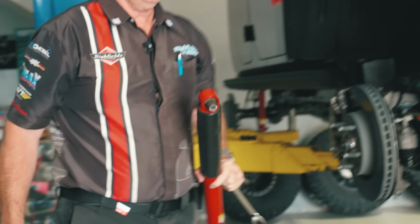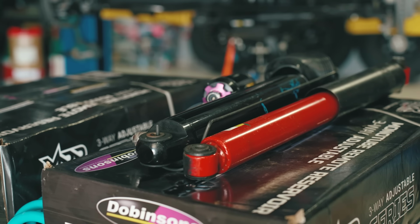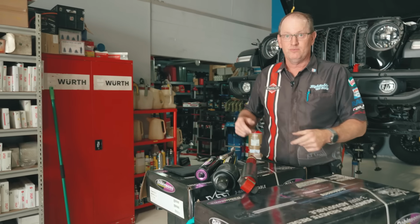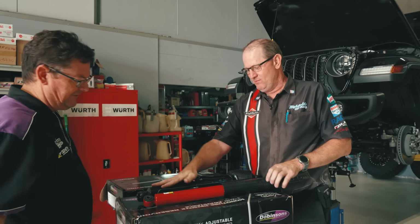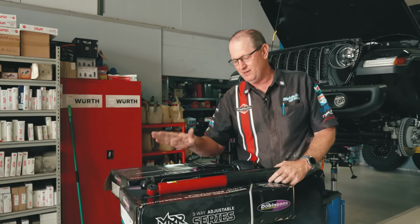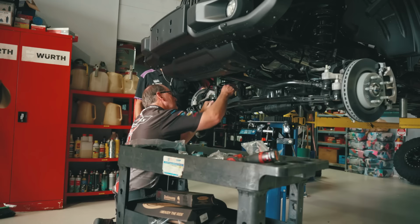Righto, two little shocks are going to be replaced by two big shocks. Take a look at the difference. If I haven't said it before, this is one of the reasons we upgrade suspension. Little Jeep shock, big Dobinson shock. Big shocks mean more oil, increased valving, all that sort of stuff. So it controls the oscillation of the springs a lot better on heavy vehicles as well. So yeah, that's why we're doing it.